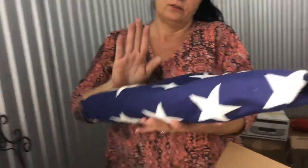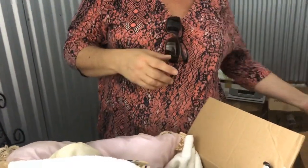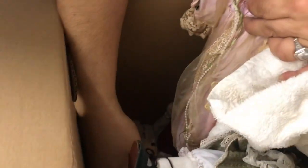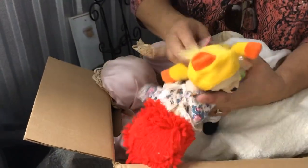Oh, look what we just found. I just sold one of these. And it's folded as it's supposed to be, right? Yeah, it's folded the way it's supposed to be. That's awesome. American flag. And a box of dolls. Okay. Another Raggedy Ann. An old one. Little Easter bunny.